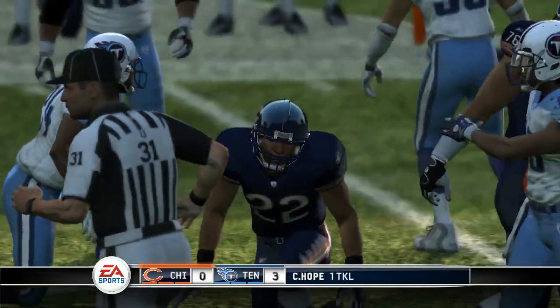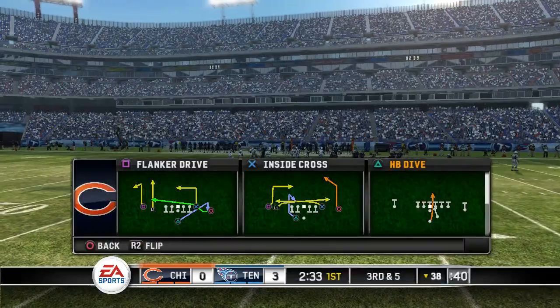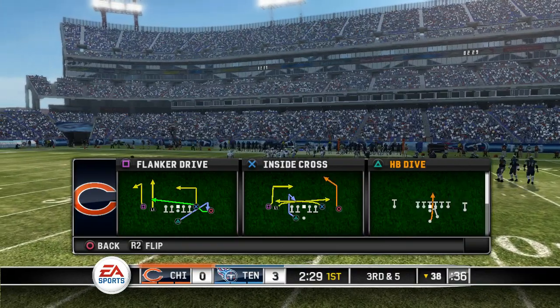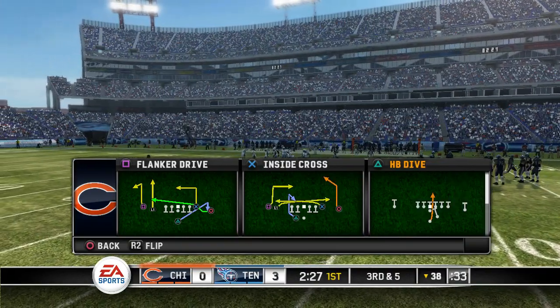Come on. They can't bring him down. The stop was made by Hope. Very effective call that time by the defensive coordinator, bringing the outside linebacker. A terrific way to give your defense some help in stopping the run.